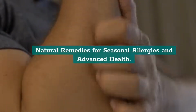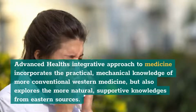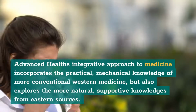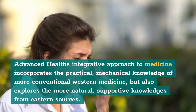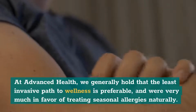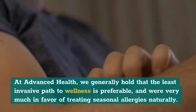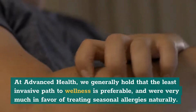Natural remedies for seasonal allergies and Advanced Health. Advanced Health's integrative approach to medicine incorporates the practical, mechanical knowledge of more conventional Western medicine, but also explores the more natural, supportive knowledges from Eastern sources. At Advanced Health, we generally hold that the least invasive path to wellness is preferable, and we're very much in favor of treating seasonal allergies naturally.